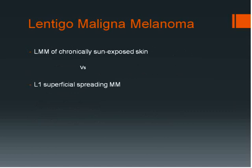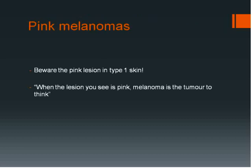And I make the point here that follow-up of lentigo maligna of chronically sun-exposed skin is very different to follow-up of level 1 superficial spreading melanoma of more sun-protected skin. So a level 1 superficial spreading of the arm or the back, fully excised with appropriate margins, shouldn't cause any more trouble, shouldn't have a risk of local recurrence. They have a risk of a secondary lesion over the next 10 years, so it's worth seeing them every now and then, but it's a far different follow-up to following up the large lentigo maligna that's been excised from sun-exposed skin.